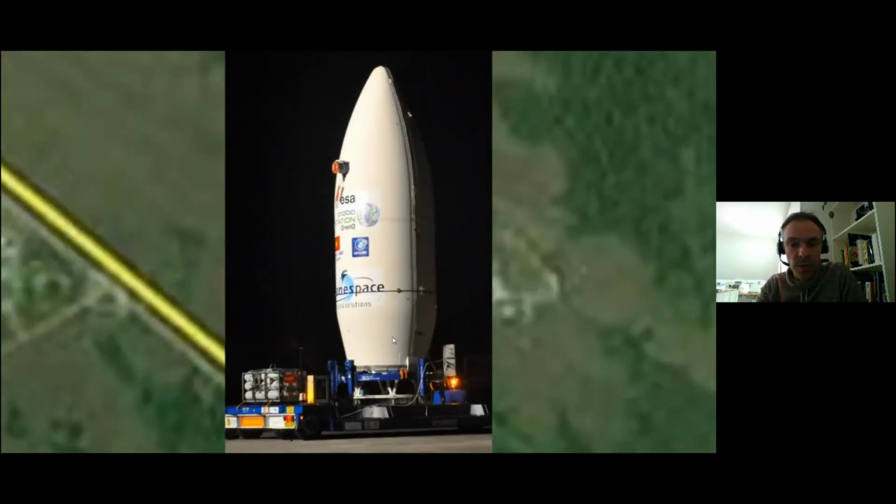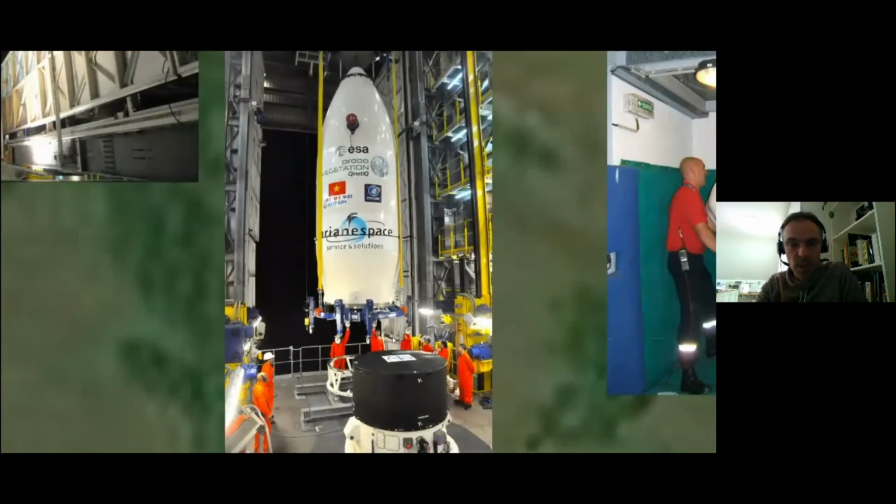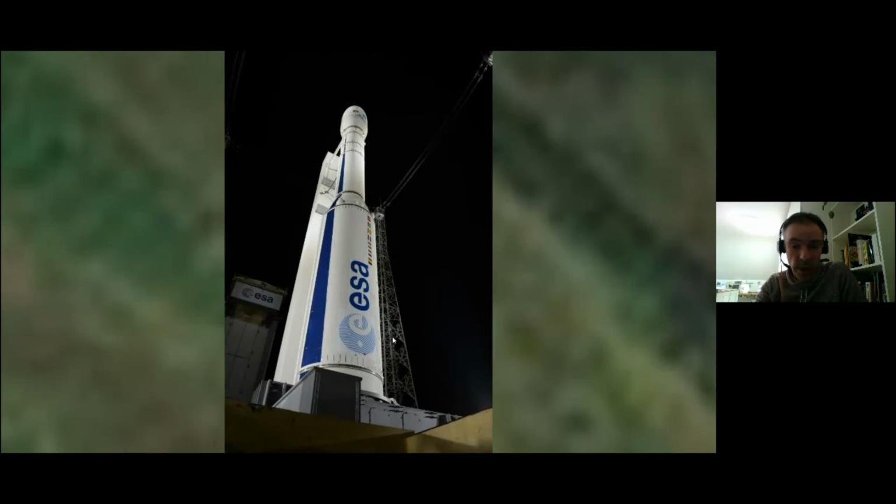Then we're put in this enclosure, which is what we call the fairing, which is the top of the rocket, and then we get hoisted. Yeah, we put on a crane, and then they put all the pieces of the rocket together. So our satellite is in here, and then everything is integrated, and then the rocket is ready.